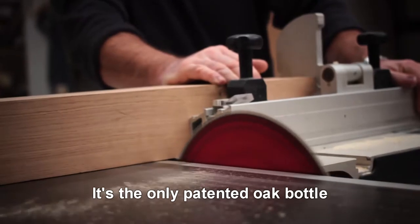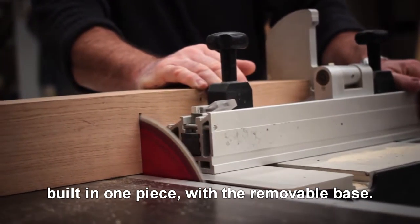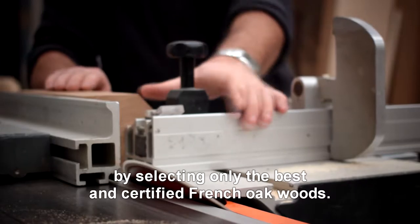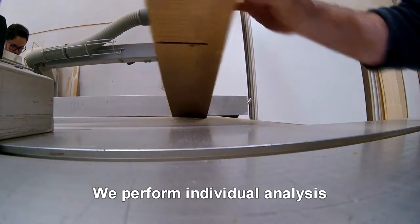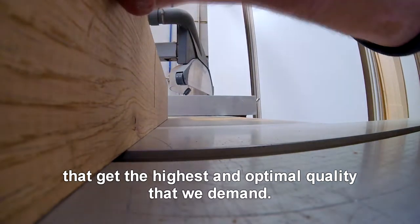Roblella. It's the only patented oak bottle built in one piece with a removable base. We contribute to forest sustainability by selecting only the best and certified French oak woods. We perform individual analysis to select the most suitable parts to get the highest and optimal quality that we demand.